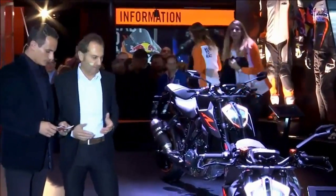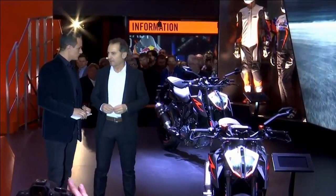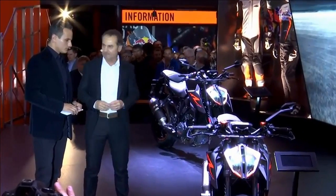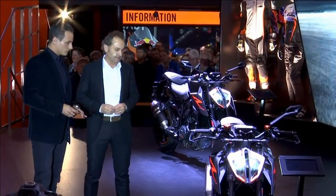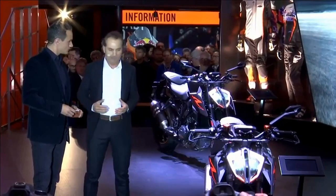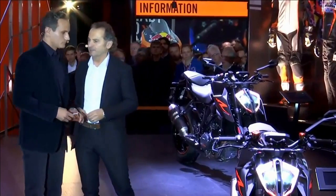So it's the most powerful bike we have in the range, and for sure it's a motorcycle for the rather experienced rider who is also looking to push his own limits. So this is nothing for beginners. This is a real sharp toy, and if you ride it, it's delivering such a big pleasure because despite all the power, the agility, the rideability, the power delivery, it's really unbelievably good.